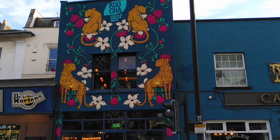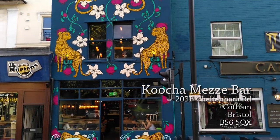But now we're going out for dinner. We're going to a place called Kucha, which is a mezze bar, and is it an entirely vegan restaurant? Yes, 100% vegan, and it's just about a 10-minute walk away, so we're going to go there now. Even restaurants have street art on them.